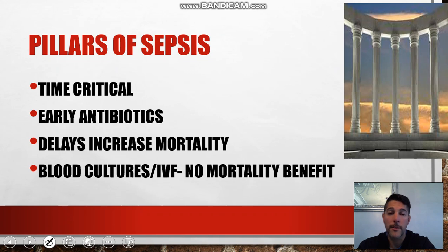So again, this is a time-critical diagnosis. Early antibiotics is the only thing that really affects how patients do in this whole process, and we're going to save a lot of lives.